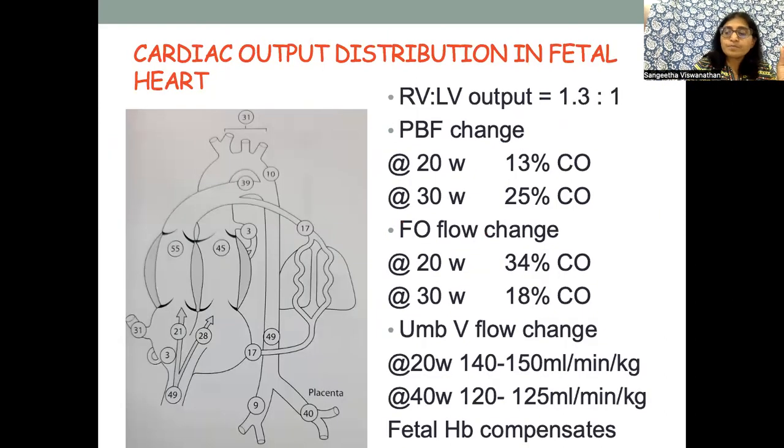So now we have understood one of the peculiarities of fetal circulation, which is how the ductus venosus helps to channel more oxygenated blood into the left side of the heart to supply the brain and critical organs. Then we move on to the actual cardiac output in a fetal heart.